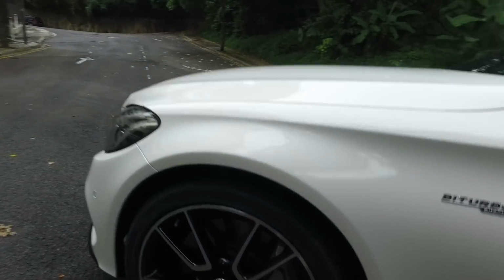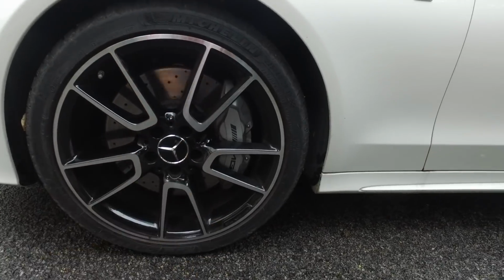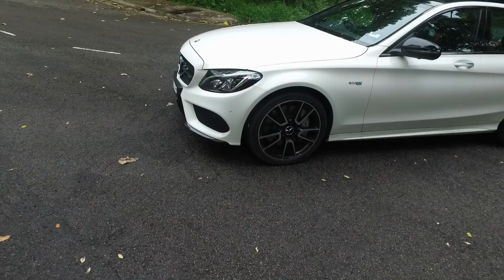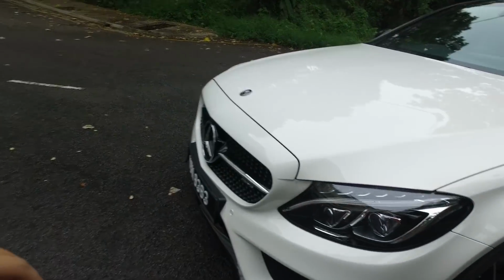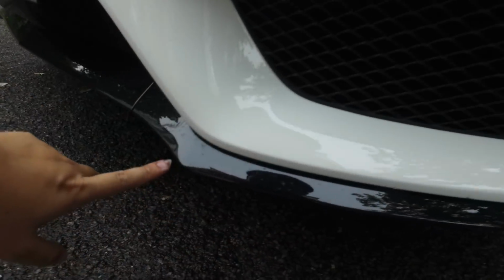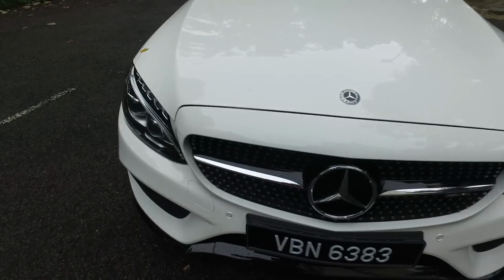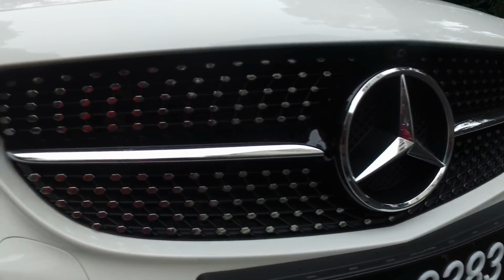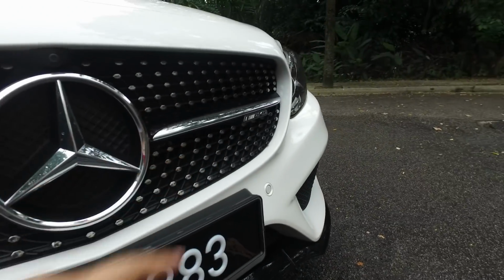You see these enlarged brakes, cross-drilled discs with the AMG calipers. This is another visual cue of its identity. Then you have all these gloss black diffuser trim elements, and then of course this grill, you get these diamond elements on this grill for the AMG to denote its AMG status. AMG badge there as well.